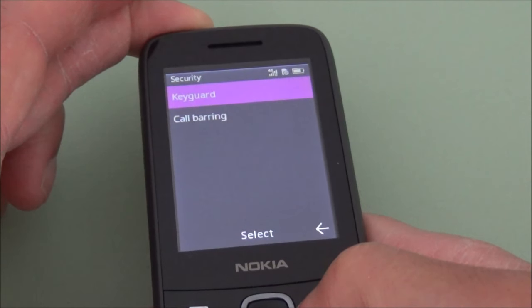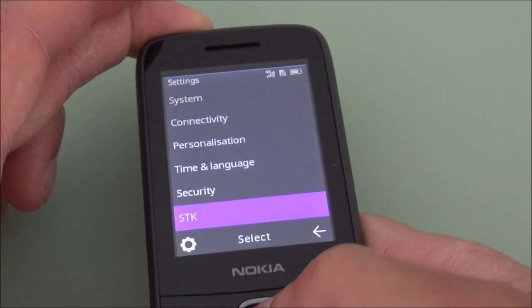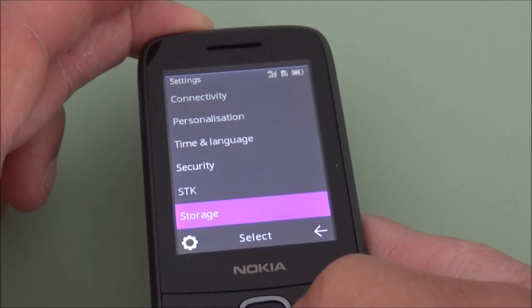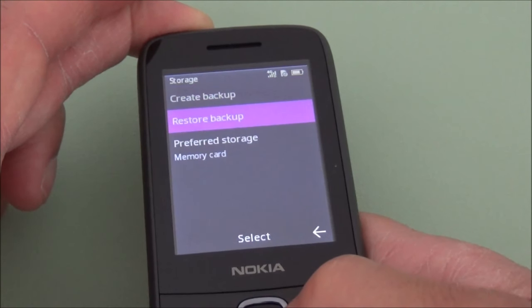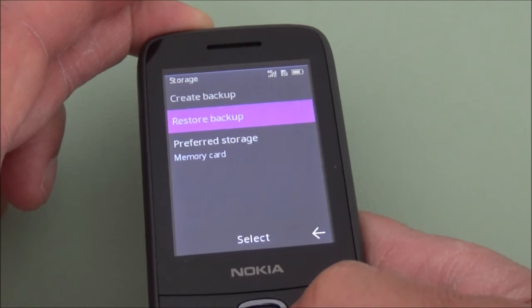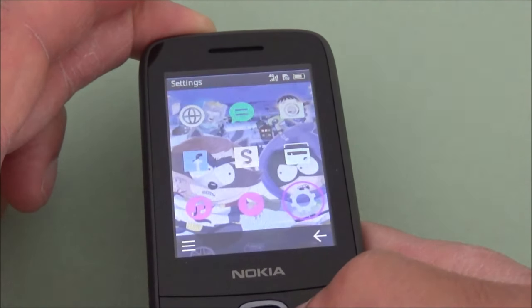Security, key guard, call barring, STK. I don't know what that is, but it doesn't show up. Storage, create backup, restore backup, preferred storage through memory card. That's it.